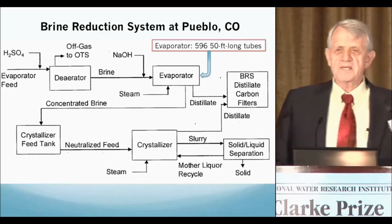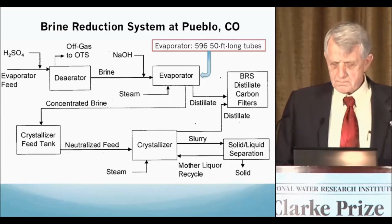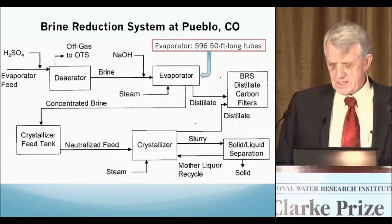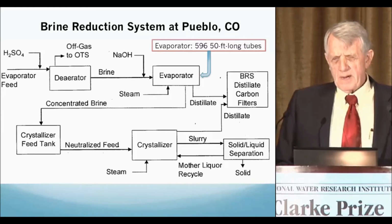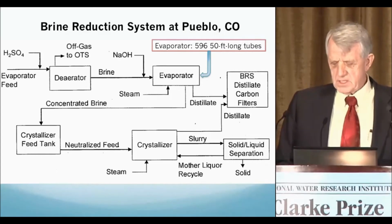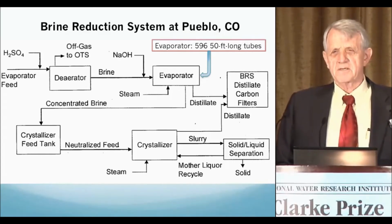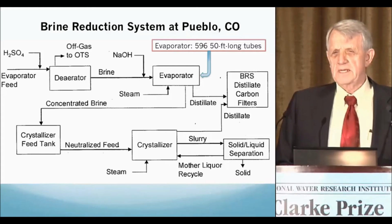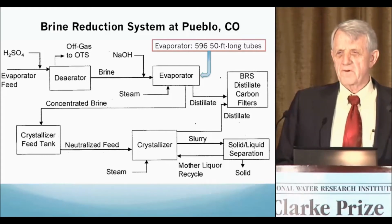So this plant is not running yet, but it's nearly ready to run. It'll be very interesting to see just what kinds of results come out of this. The bottom line in all of this is that whenever we get to the point of having to use an evaporator or a crystallizer and start using steam to bring this about, energy use is very, very high.